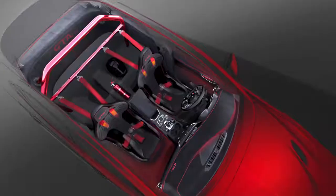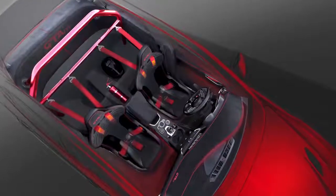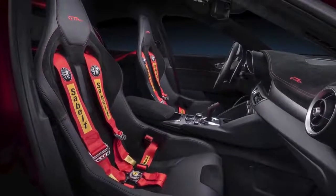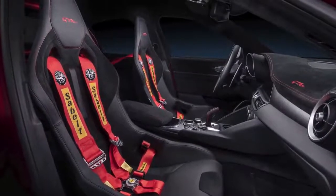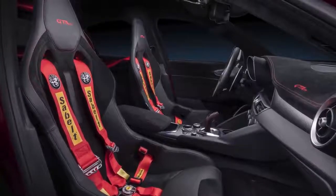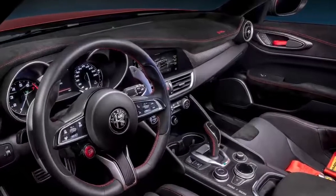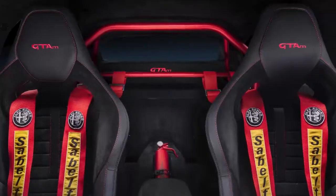So now let's move to the inside because that's where the majority of the differences are between the GTA and the GTA M Modificata. Yeah, so we've got 2 carbon fiber racing seats, a rear seat delete. We've got Alcantara where the rear seats would be. There's apparently no interior door panels. I think that's only in the back because I see some in the front. And there's also fabric door pulls instead of handles, just like a Porsche GT car. And there's also a roll bar and a 6-point racing harness.